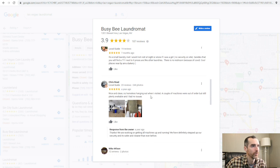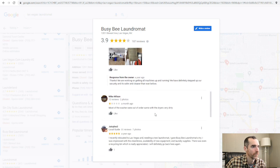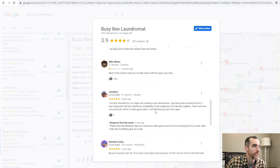Nice and clean. No homeless hanging out when I visited. Most of the washers are out of order. Same with dryers. Very dirty. That could be easily corrected. Definitely go back there again.